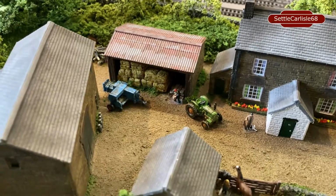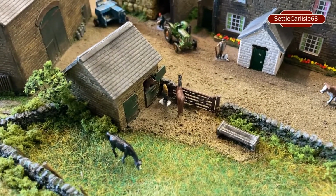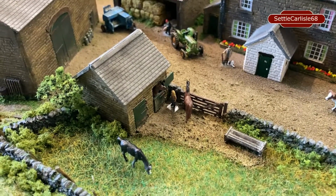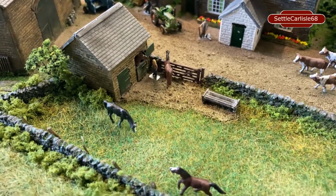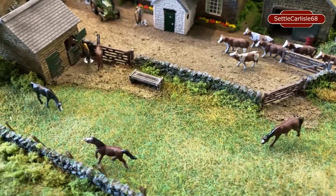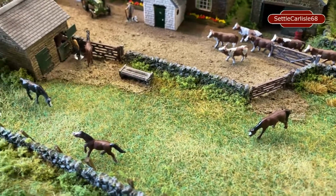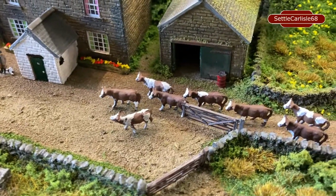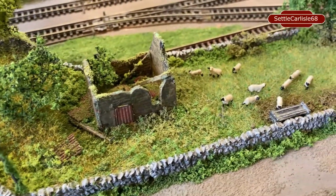And then onto the stables. So that was all scratch built. Used the doors from one of the Ratio kits and then painted that up. All of the farm animals are all Model Scene, so they come plain moulded plastic finish. So I primed all those and hand painted all the horses, the cows, and also the sheep. That was quite a task.